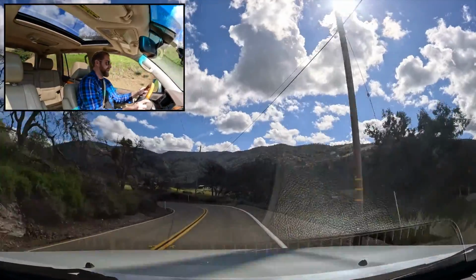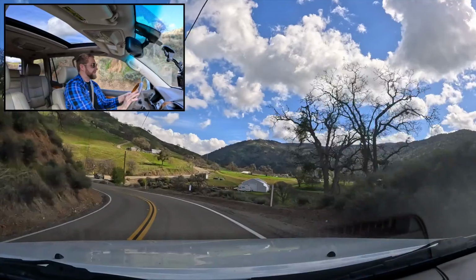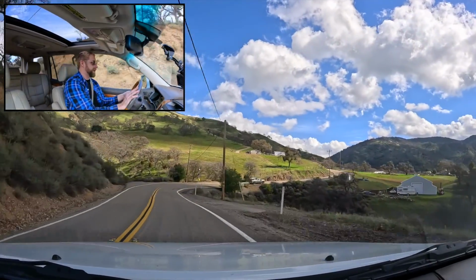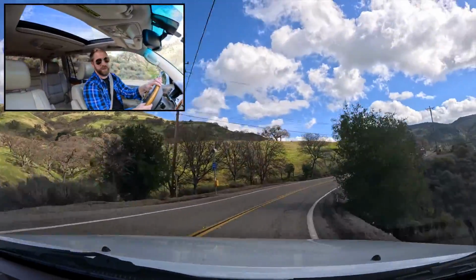Do I see these things appreciating? Possibly, with the new GX model coming out. It usually stirs interest in some of the older models, so heck, maybe they'll appreciate a little bit, especially these really clean ones.